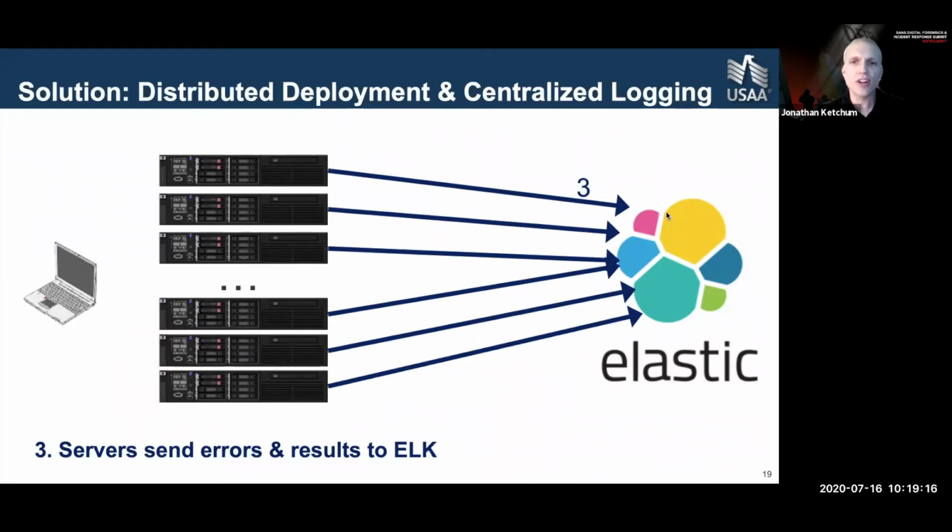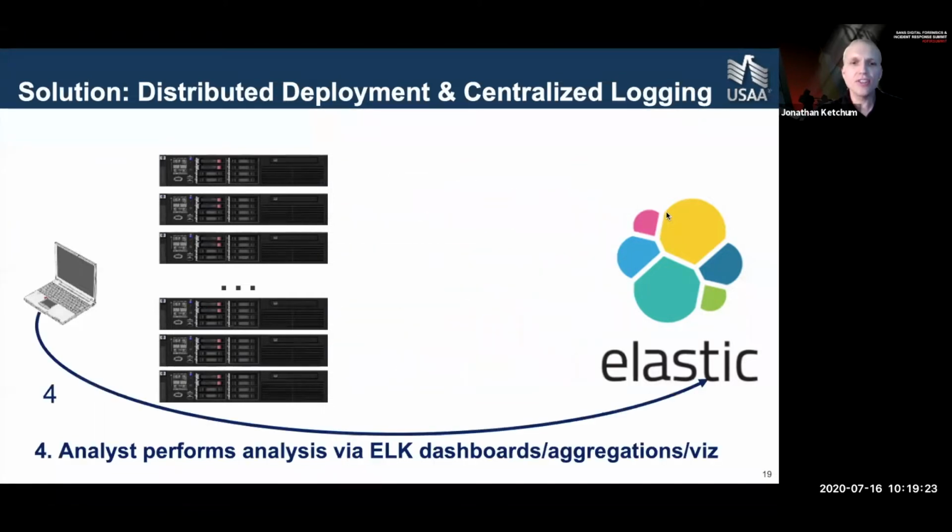We chose ELK for our hunting solution, but really any log solution will do. After all the results are there in ELK, you can then use ELK's dashboards, aggregations, and visualizations to very quickly tease out all of those outliers and anomalies. I know many of you, your parents told you growing up that being different was good, but in a threat hunting scenario, different is suspicious and deserves an investigation.